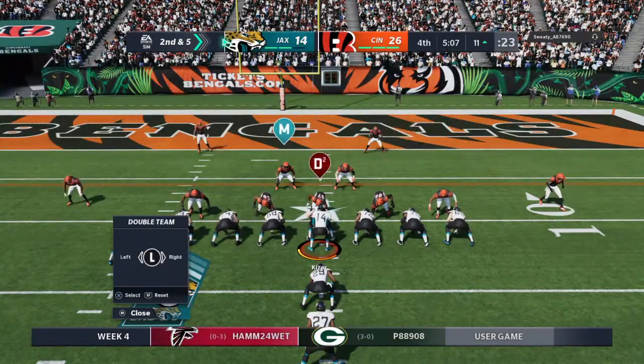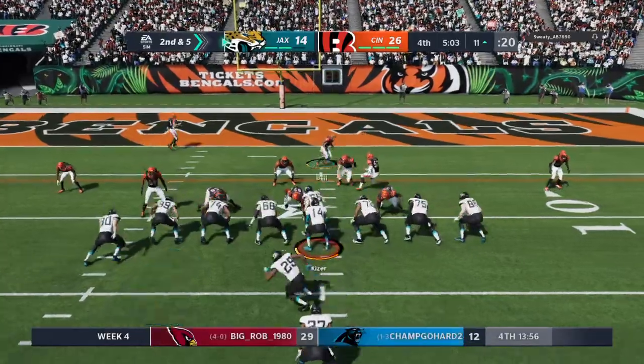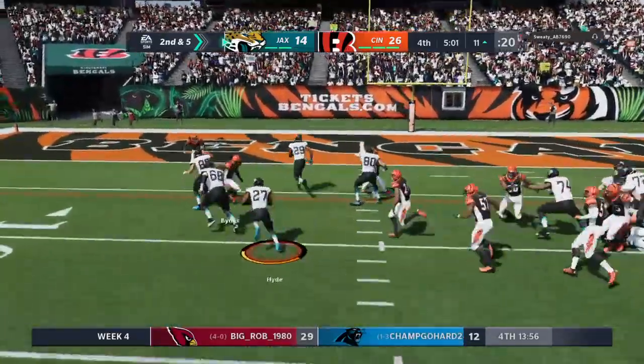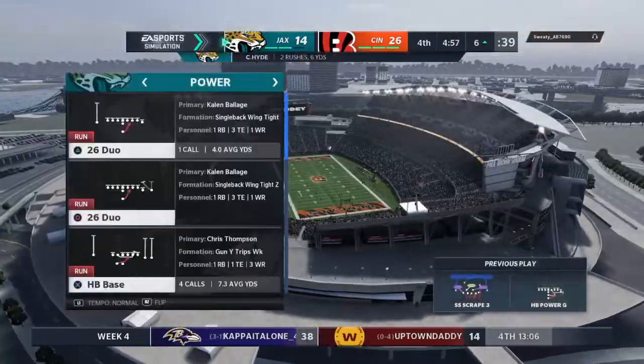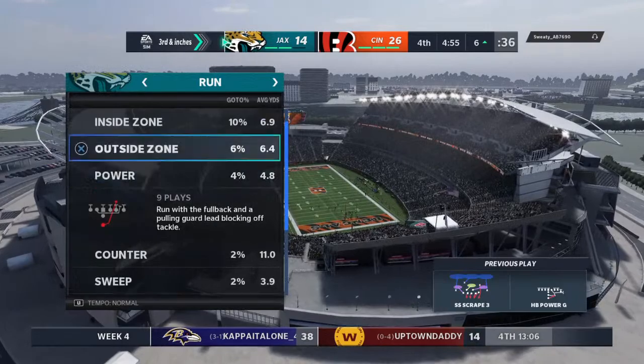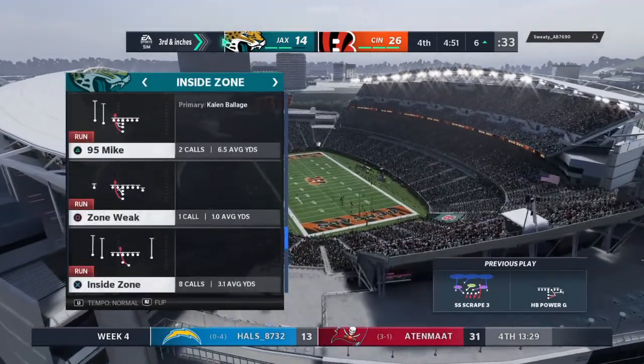Here we go. Watch out, watch out. Switch it. Come on, switch it. Back to the ground. This time it's high. And he's going to be brought down just shy of the 5 at the 6. After a gain of 5, they'll wind up being about a length of the football short here on third down. 3rd and inches.